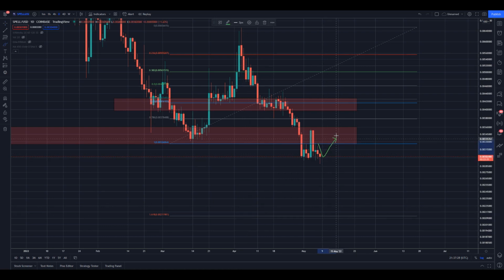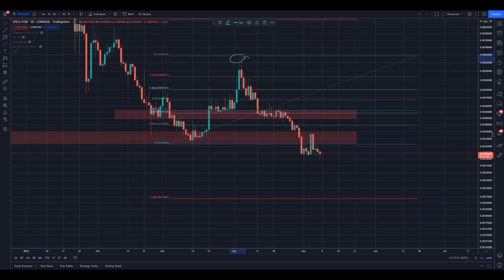If we do find a bounce here, expect a rejection anywhere from 0.0036 to 0.0038. And if we somehow manage to break all this to the upside relatively soon, we're going to have to start setting higher highs from here. We really need to break this previous high to the upside, so that way we can start a new uptrend, because currently we're setting lower lows as well as lower highs.